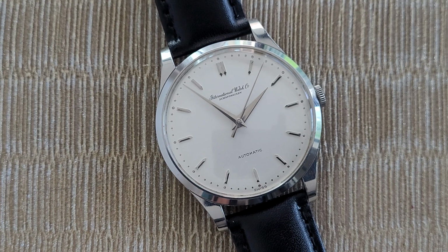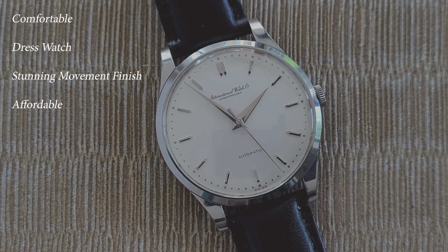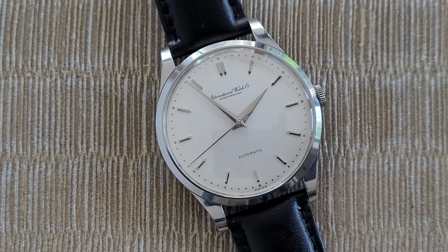Let's go over the key considerations of the watch. Starting with the positives, the watch is extremely comfortable on the wrist thanks to its lightweight design and its smooth case back. It also has a very nice dress watch finish. So if you're looking for a dress watch, this is the one. It has a fantastic movement with very nice surface finishing and a Breguet overcoil. There are parts that are readily available, and of course the price point of this watch makes it quite an affordable dress watch.